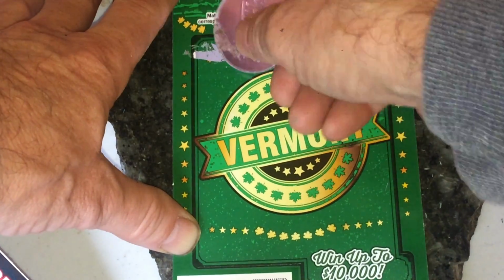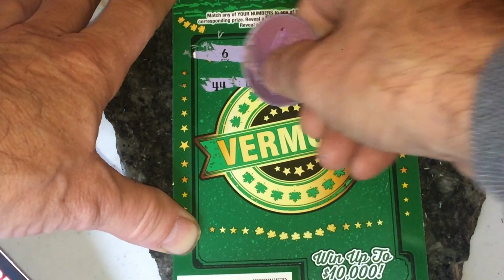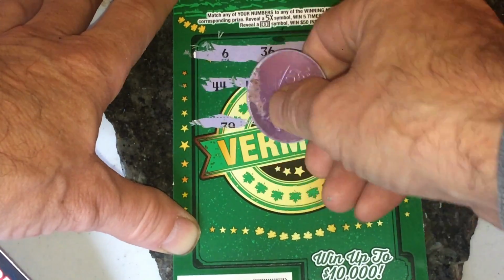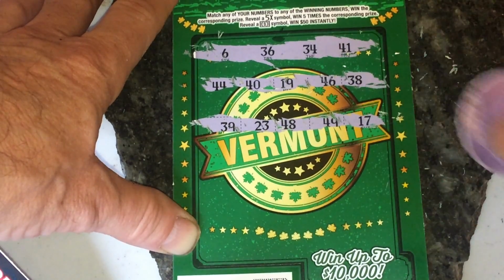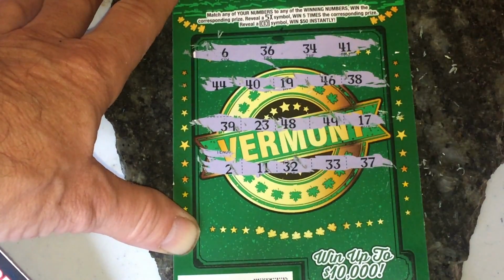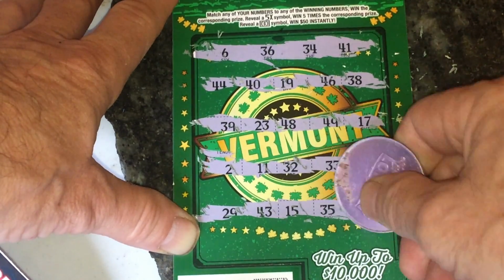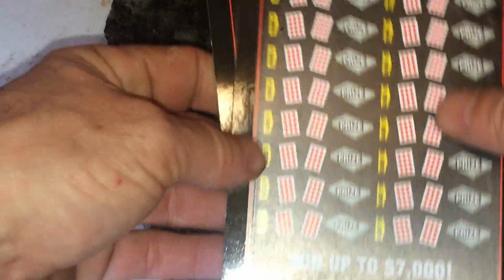So we're looking for 6, 34, 36, and 41. Nothing on the first half. And last row. And nothing. So it's down to the 2 blackjack doublers, 66 and 67.